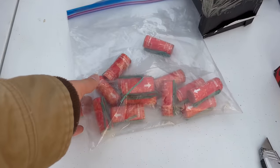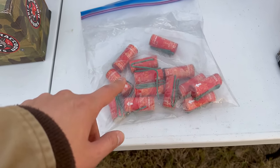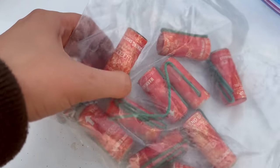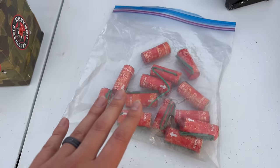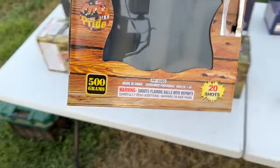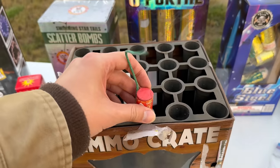Now moving on, I've got this bag of little tiny canister shells by Legend Fireworks. I have no idea which kit that this came out of, but I can tell you they're a little bit old. In fact, these are pretty standard size for mini cans, unlike the ones we saw over there. Now, I don't have a tube to fire these out of, so it's a good thing I've got this empty ammo crate 500-gram cake by Pyro Pride brand. And what you can do with these mini cans is you can actually just put them in there like that.